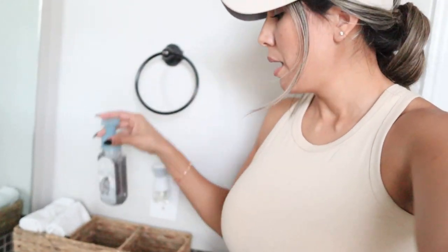Lotion bottle, so just temporarily I put an extra hand soap, but I'll definitely be replacing this with a hand lotion since we already have this one here, the hand soap.